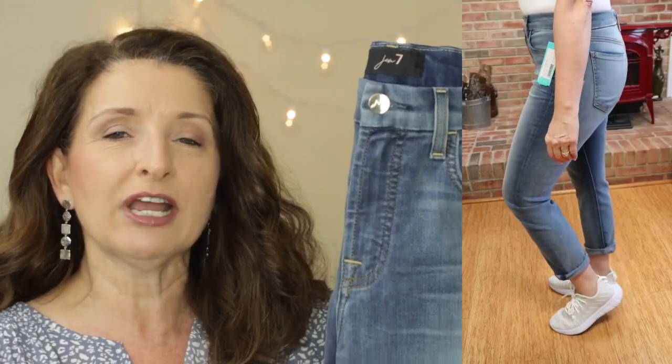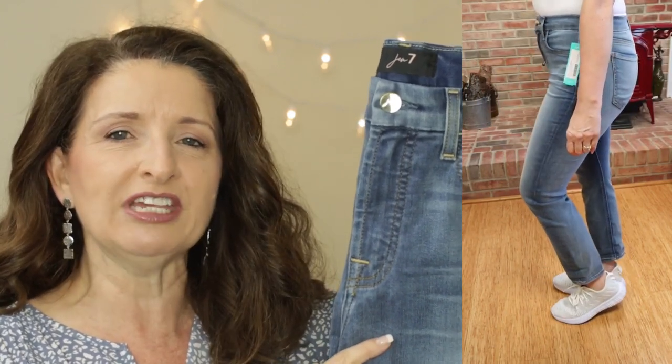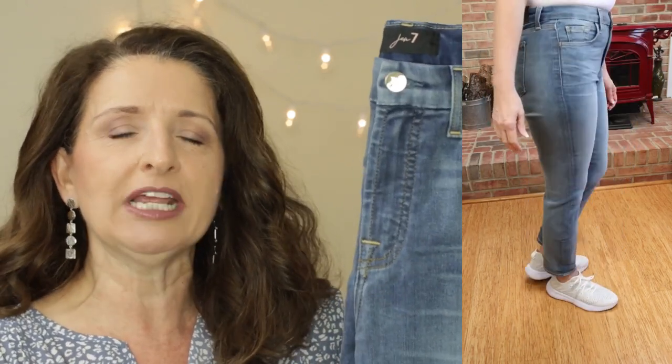I do, however, have 2 issues with these. One being the price, of course, and the other one, these are a size 4 petite, and I like to cuff a slim boyfriend, which is what these are. I felt like if I put even the smallest cuff in, these were too short.